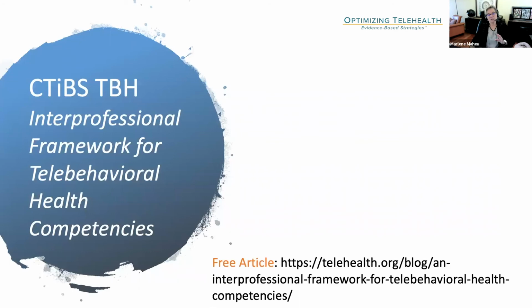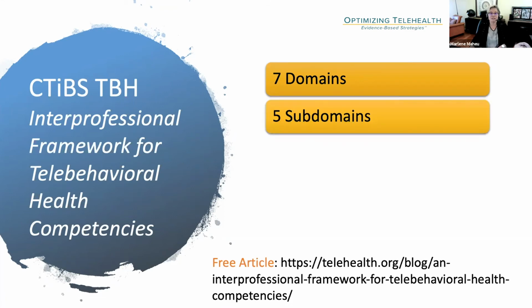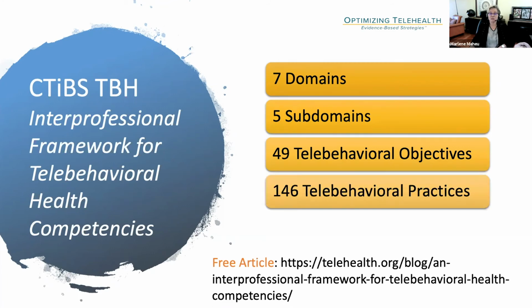So we're going to shift now to talking about competencies. There's an article on competencies that I'm the lead author on that I make available to you here at this URL, Telehealth.org/blog/an Interprofessional Framework for Telebehavioral Health Competencies. In that article, a fairly large interprofessional group looked at 7 different domains, identified 5 different domains within those domains, 49 telebehavioral objectives, and 146 telebehavioral practices that are otherwise known as competencies.